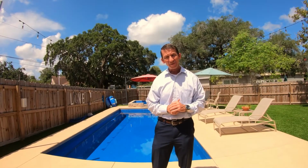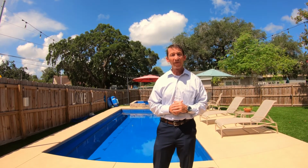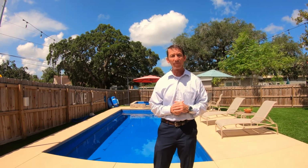That is all today for 221 Short Street here in Safety Harbor, Florida. If you're the type of buyer that is looking for something that is very unique, something that somebody else does not own, this might just be the property for you.